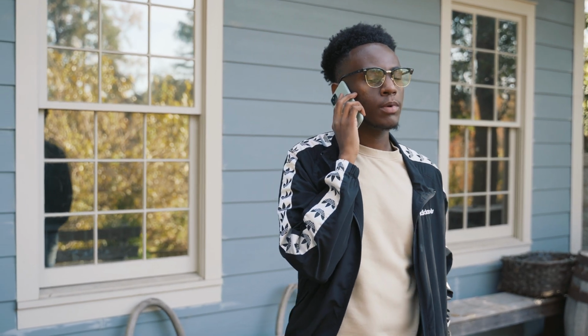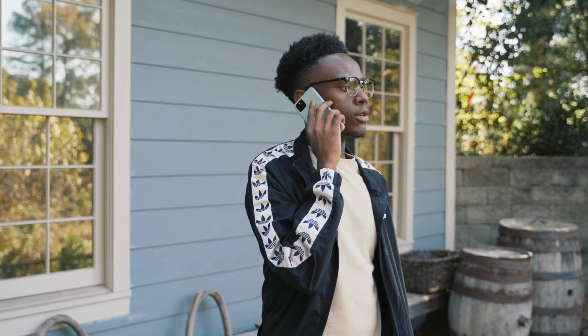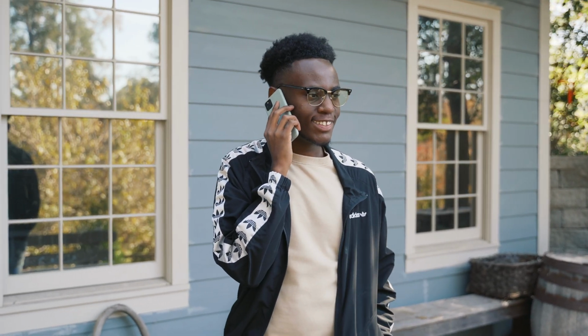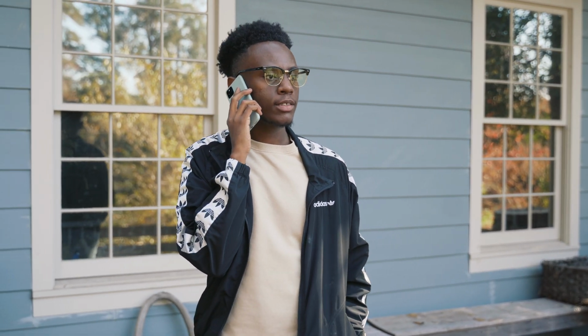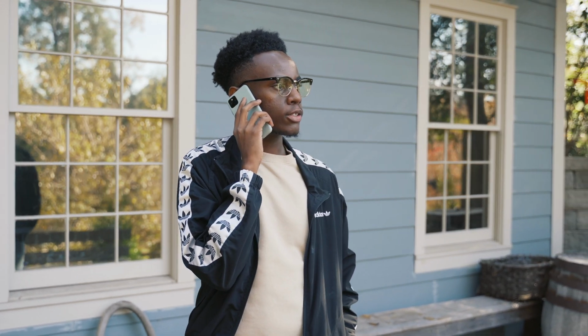The Pixel 5 only comes in 2 color options. This Sorta Sage colorway I have here and just black. And you literally get this device in just one size option. That's it. Last year, Google introduced the 4 and 4 XL. Now you just have the 5, which I could consider a downgrade slash upgrade type of situation.